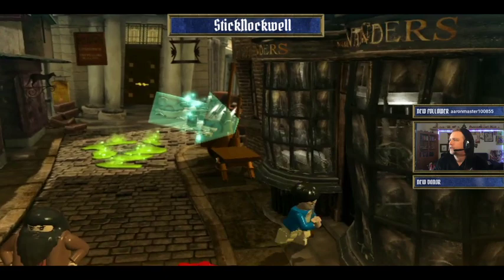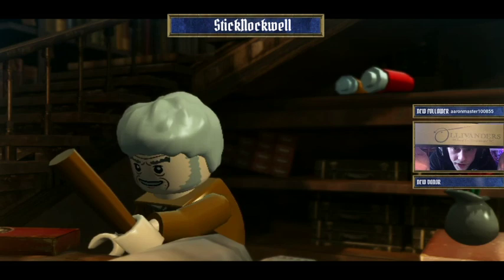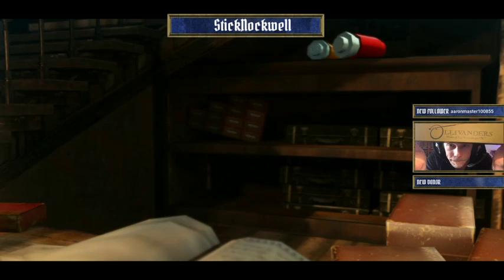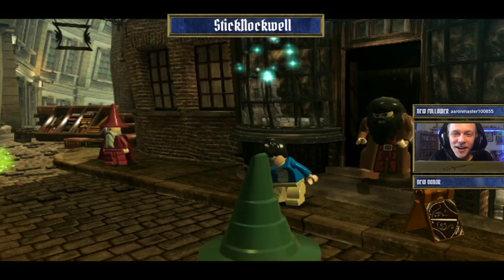We're here. We're getting our wand. I have my Ollivander's wand. That's not the wand for Harry. That's not the right one. Maybe that one. I think that's the wand. I think we get a wand. Yes! We got a wand.